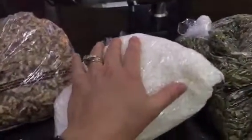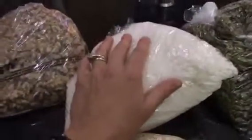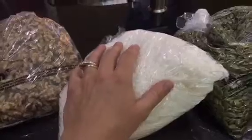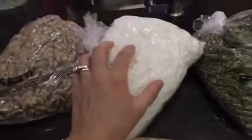Coconuts, try to always go for unsweetened. There's already enough sugar in everything that we eat, so whenever you buy stuff like this, always try to go unsweetened to avoid the extra sugars. You're better off sweetening it yourself, maybe with a tad of maple syrup or something like that. So this is just the shredded unsweetened coconut.